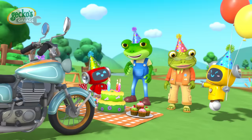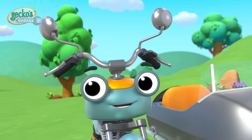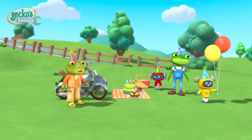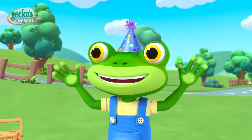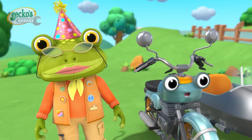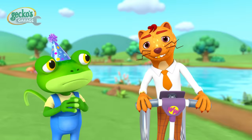Hello, everyone! We're having a picnic for Miles' birthday. Darling Miles, the finest, fastest friend on two wheels. Oh, hello, Mr. Weasel. We're celebrating... Celebrating my new super-duper scooter? Of course you are! My Miles can beat that loopy pooper scooper. Last one around the lake's a soggy spark plug. You mean a race? Bring it on!